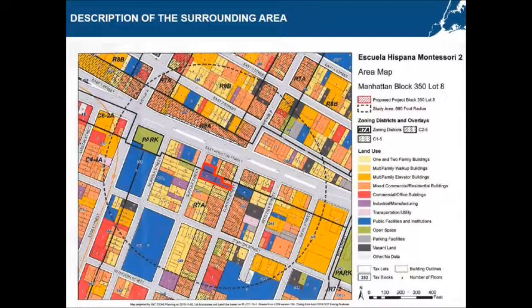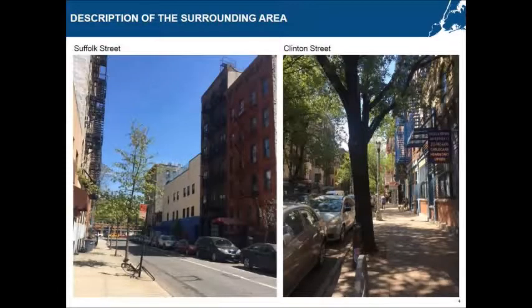The facility is on a through lot and has frontage on both Suffolk Street and Clinton Street between East Houston Street and Stanton Street. The site is zoned R8A and R7A with a C1-5 commercial overlay along the Clinton Street frontage. The built form of the surrounding area is predominantly characterized by 4 to 7 story multifamily mixed use residential buildings, as well as public facilities and institutions.